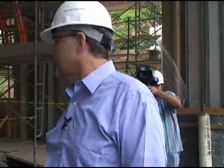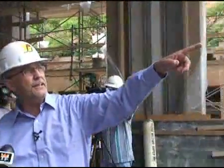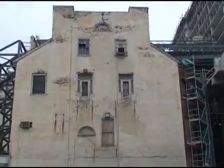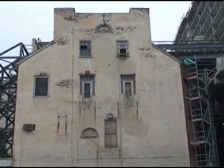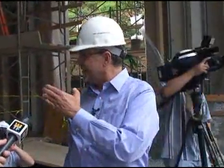This will all be enclosed. In fact, I mentioned to you the historic structures. This building here is called the Montgomery House. The 2/3 of this building will be inside the lobby space of this building, which is part of that internal street that I talked to you about.